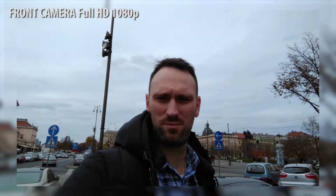Photos from the front camera are really clean, they're really nice, so you'll be able to get pretty good selfies from this 8 megapixel camera. In low light, the camera is not able to focus very well, so photos are not that usable. Full HD video from the front camera looks really nice, clean, it's very well stabilized, but in low light it's not usable.